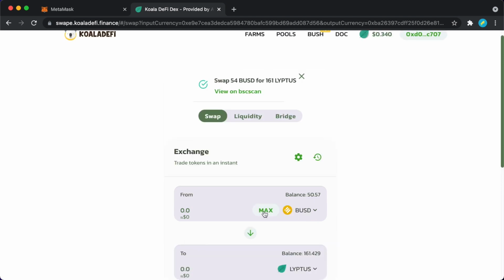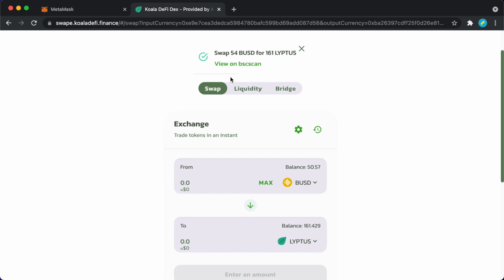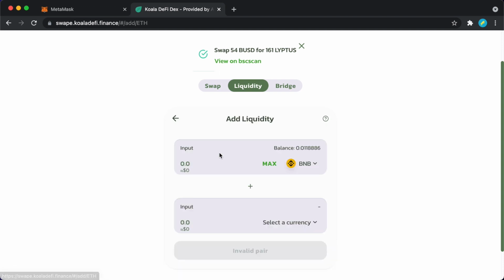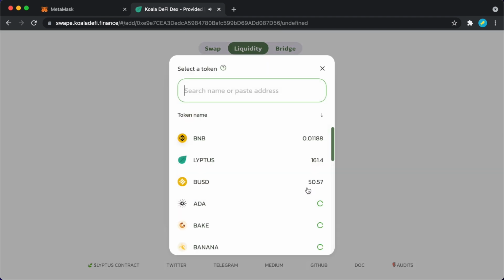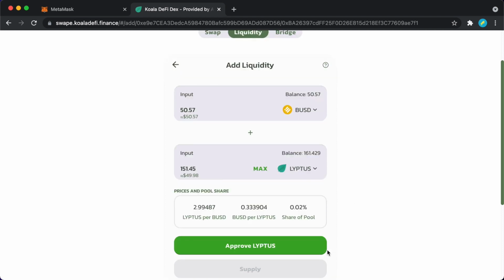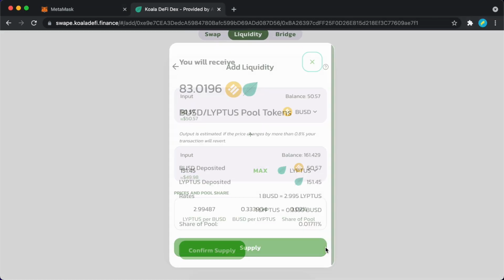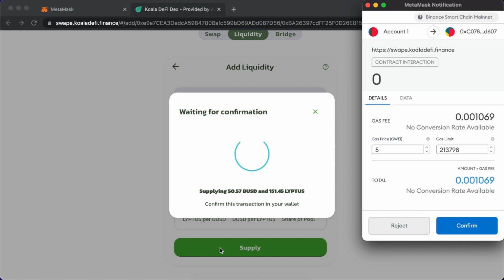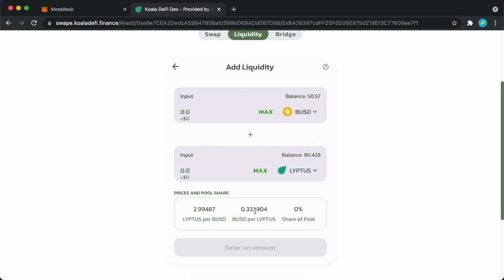The swap has been completed, we've received our Liptis, and now I'm going to show you how to make an LP token. You would click right here on Liquidity, click Add Liquidity, and choose either the BNB or the BUSD pair along with the native token you'd like to create an LP with. So now I'm going to show you by making a Liptis BUSD LP. To make an LP token, all you have to do is approve the contract, and once the contract is approved, you can click Supply and confirm, and you've officially made Liptis BUSD LP tokens.